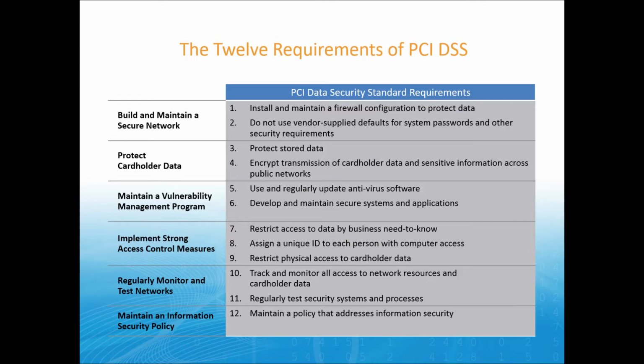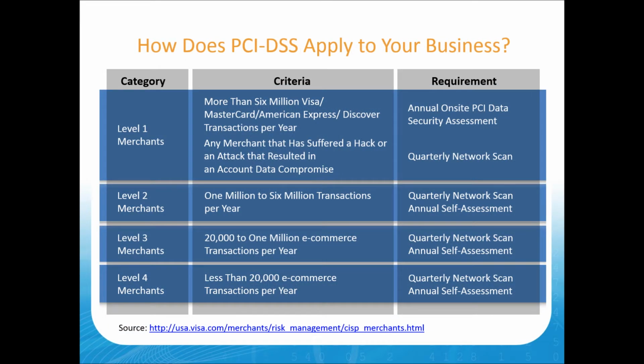So yes, this does seem like a lot, but all merchants are actually required to comply with this. That's another question that we get all the time: do I really have to comply, or do I really have to follow these guidelines? And the answer is absolutely yes, you do. If you take credit cards, you are required to follow this PCI data security standard.